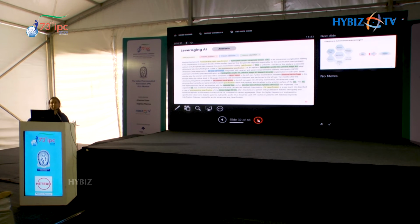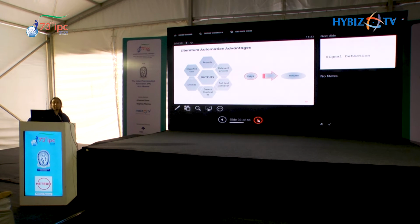A similar example from the device side, where it has identified what is the device identifier, that is the green. It is an intraocular lens. It identifies the device problem, opacification, the patient problem, blurry vision, and also the patient identifier. This abstract is related to the 60-year-old one. The moment you see the highlighted, you get the story or the journey of what has happened in this. In this way, your entire literature review time is saved from days to minutes.